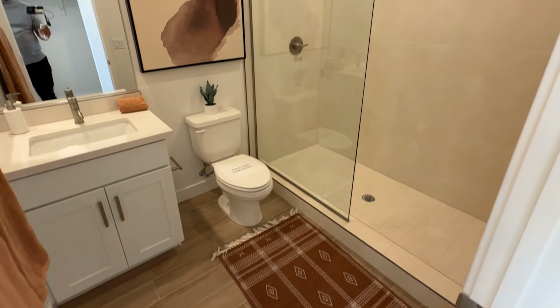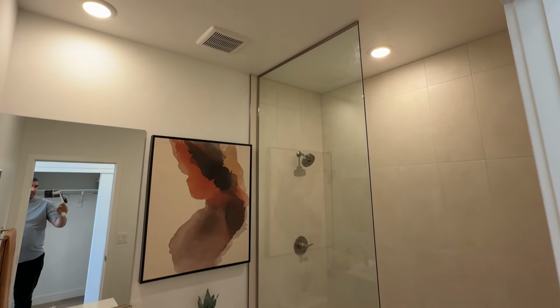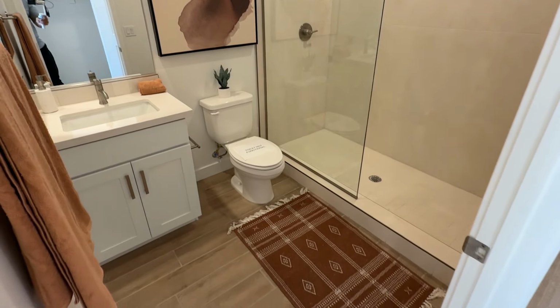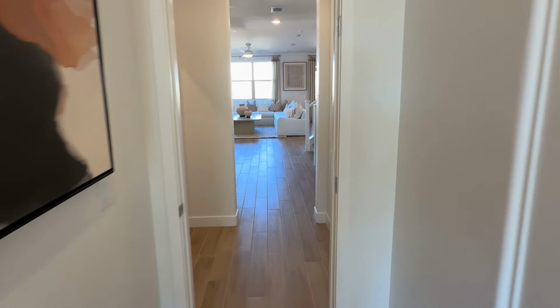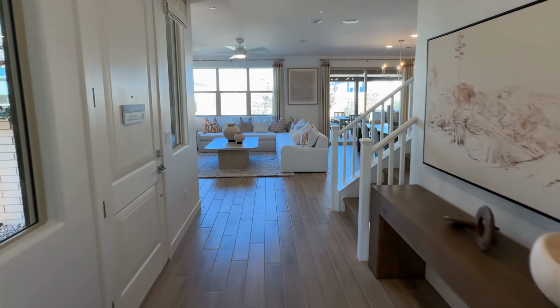Here is the next gen suite bathroom. Stand-up shower. So let me know what you guys think. Is this something that might fit for you or not? Definitely love to hear your thoughts about that.